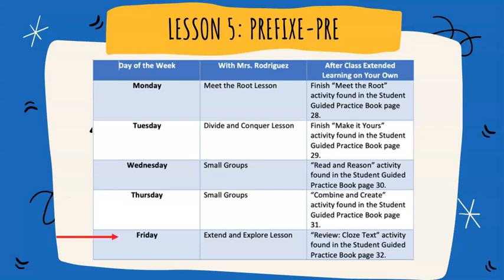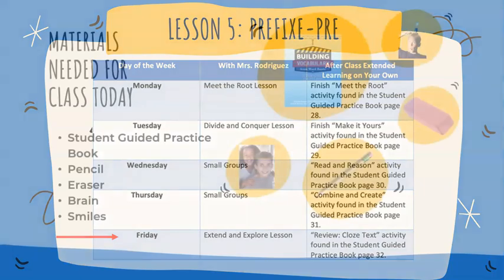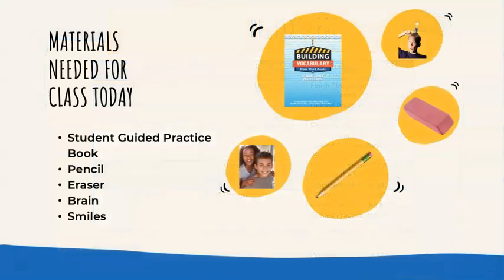And Friday, you will have class time to extend and explore what we have learned this week with the prefix pre. Lastly, you will complete your independent work, which you will find in the Student Guided Practice Book on page 32. For today's class, you will need your Student Guided Practice Book, a pencil, an eraser, your brain, and of course, your smiles. That will tell me that you are ready to begin.